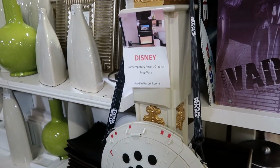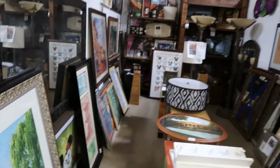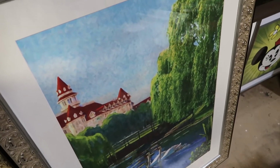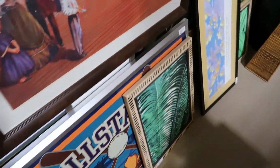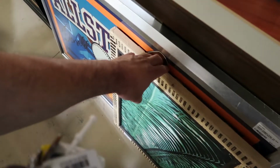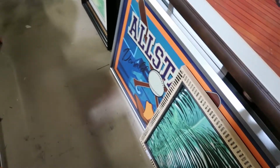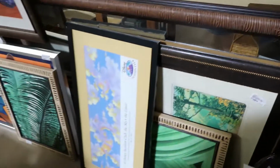Disney Resort Original Prop Vase. Wow. Some more wall art. Disney original prop, Grand Floridian. That is nice. I've seen the wall art at Disney, the hotels and stuff, and I always thought it was very cool. Look at that sports one. Baseball. Disney original prop, All-Star Sports. Wow. That baseball one's only $49. I might think about that. I still kind of want to get a chair, though. Maybe I could do both. I don't know. I'm gonna see.